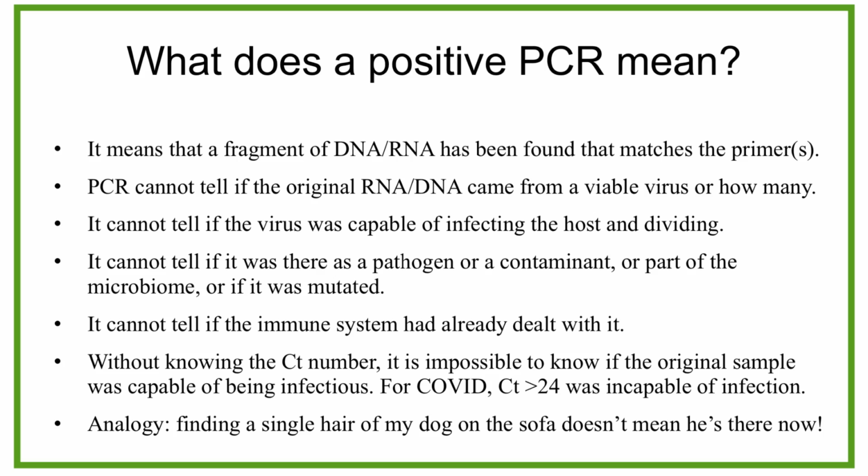So what does a PCR positive actually mean? It means that the fragment of DNA that they've been looking for, that matches the primer, has been found. That's it. PCR cannot tell if the original RNA or DNA came from a viable virus or how many of them there were. It cannot tell if the virus was capable of infecting the host and dividing. It cannot tell if there was a pathogen or a contaminant or part of the microbiome, or if it was mutated. It cannot tell if the immune system had already dealt with it and you just picked up a fragment of what the immune system had already dealt with.